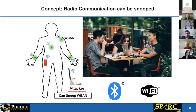Imagine you are sitting in a coffee shop and trying to connect your pacemaker to your watch. The electromagnetic signal that you send out goes throughout the coffee shop, and anybody in the coffee shop has access to the physical signals. We try to encrypt this using encryption and passwords, but passwords also get hacked, and there is a significant vulnerability because everybody has your signal.